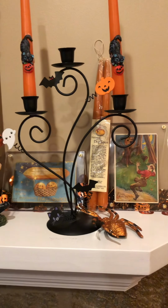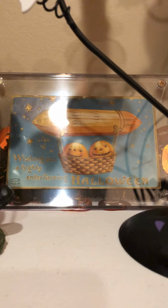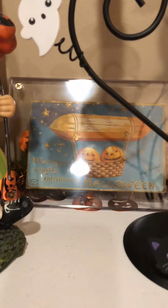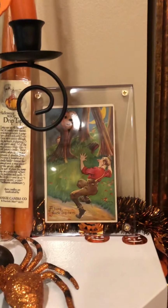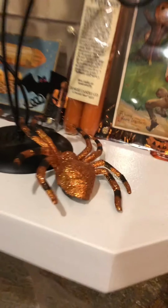And in the background what we have are these 1906 postcards. They're pretty old, that's for sure. And we had to show you one of our sparkly orange spiders. Very, very sparkly. Actually, I like it. I wish it was smaller. I'd wear it as a brooch.